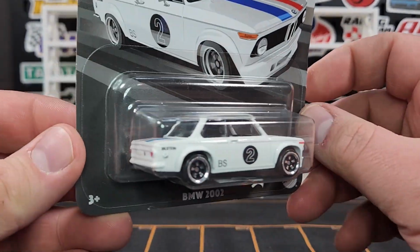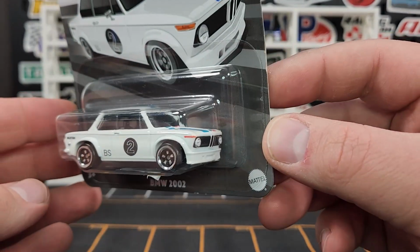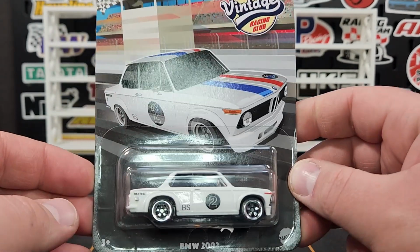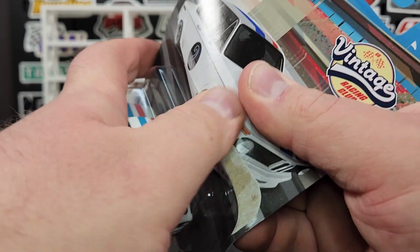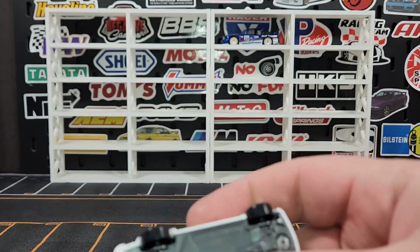This is the one that I picked up. I picked up a few of these. I didn't pick them all up. But BMW 2002, this particular one is number 3 of 6. So casting that I really like. I'm really stoked about this one.